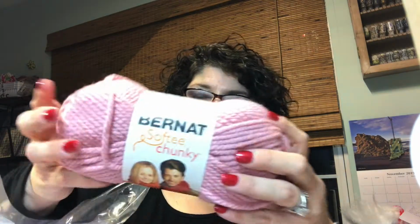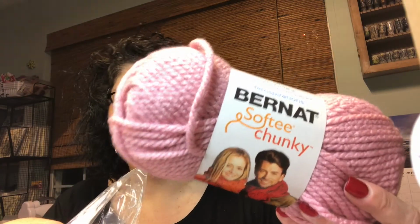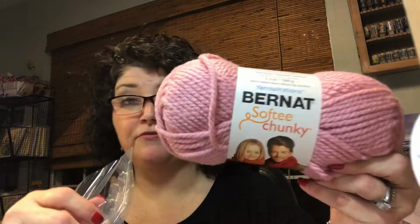So they had their Softy Chunky on sale, which I like to use on some projects, and I'm hoping to do a couple quick Christmas knits. And this is a beautiful color. It's called Rose Gray, or Gray Rose, and it's just a light pink. It's a really pretty color.